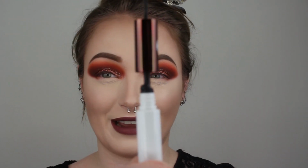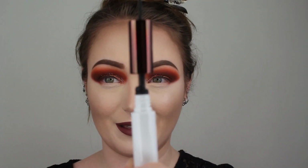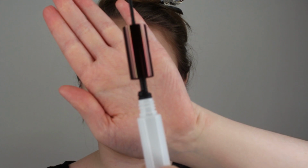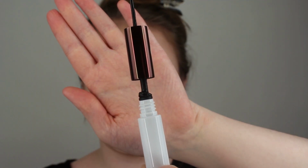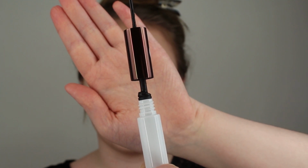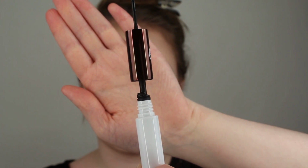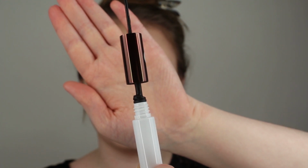Otherwise, this will happen. I don't know if you can see it, but I accidentally put the mascara... Why is it not focusing? Girl, focus! But I accidentally put the wrong wand into the wrong tube. I put the thicker one in the thinner tube, and you can see it just clumped that mascara all the way up and it's gushing out, so it's super messy.